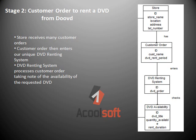This focuses more on the aspect of the online store, which receives many customer orders. From there, our unique DVD renting system processes these customer orders and the DVD they have requested. Then, our DVD renting system checks the availability of the DVD.